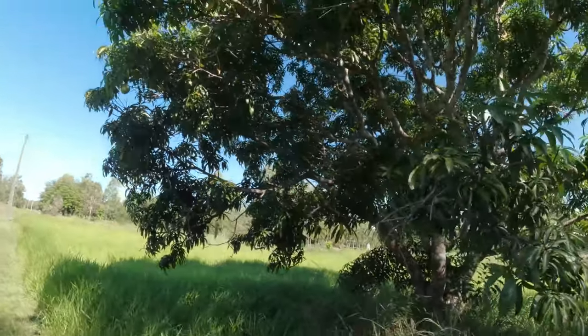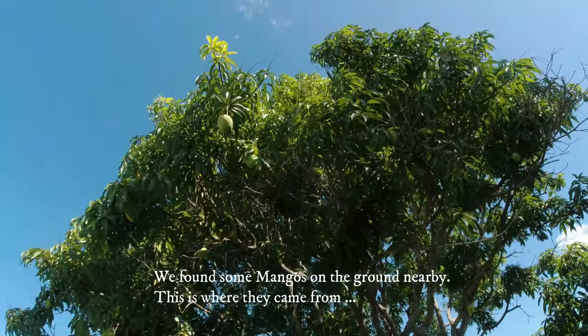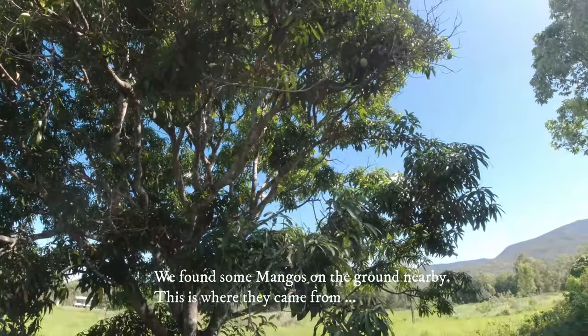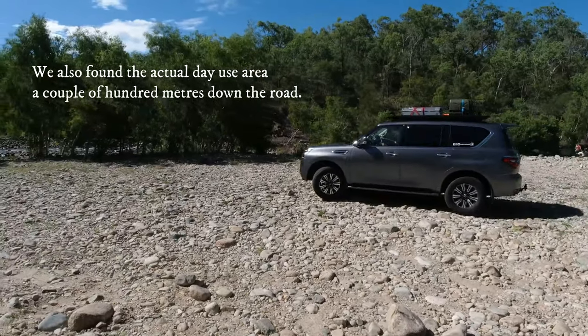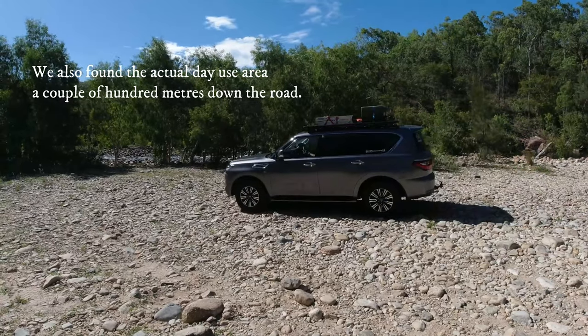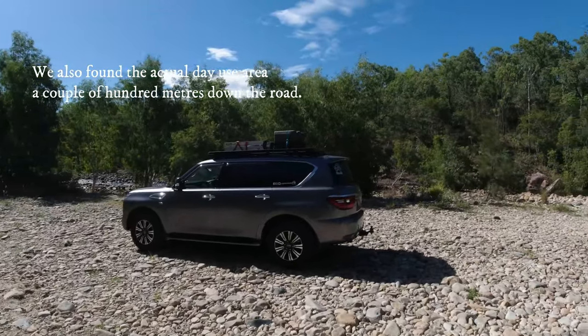Ah, look, this is where the mangoes come from. Here's the mango tree. Aha. Yeah, yeah. A little bit of rolling with the car. We haven't done it yet.